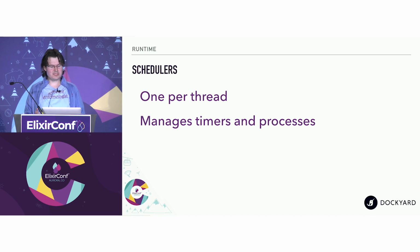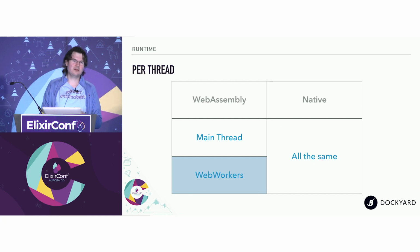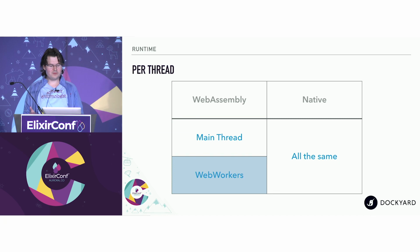Lumen schedulers work similar to Beam schedulers in that there is one per thread. Each time the scheduler runs, it checks if any of the timers need to time out, but only runs one process. How the schedulers work differs for WebAssembly target versus a native target, though. On the web, the first scheduler is started on the main thread of the page, and any additional threads have to be started as web workers, as Paul mentioned.